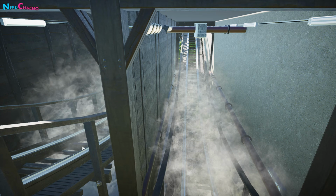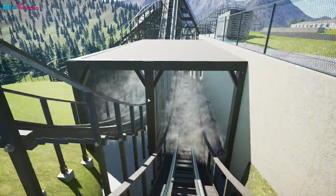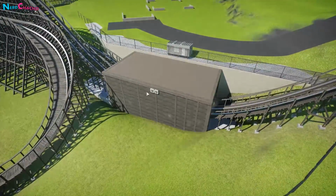So rather than the mist just settling in the bottom and not actually having any kind of effect to fill the entire space, you would just put some kind of HVAC or anything in here, and then it sort of creates a vacuum and encourages the mist to actually rise higher. So that's what I'm doing there.